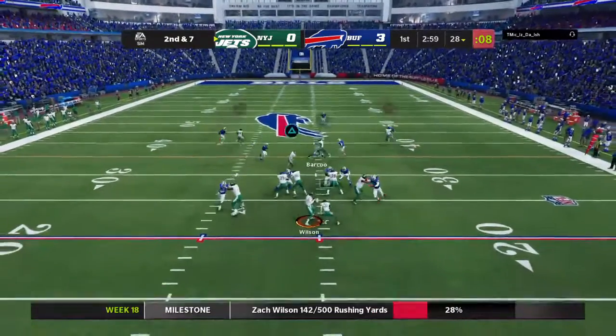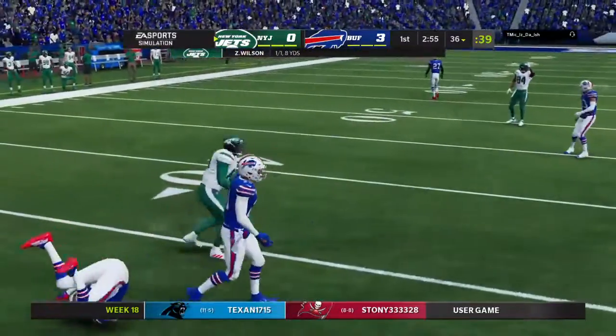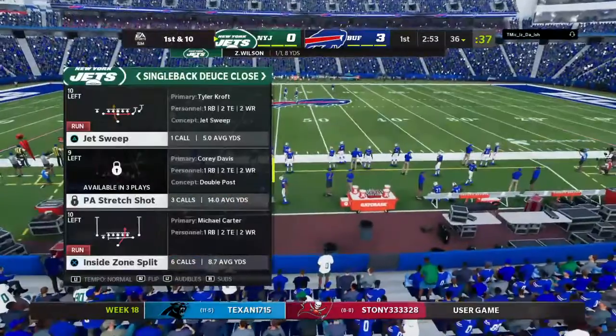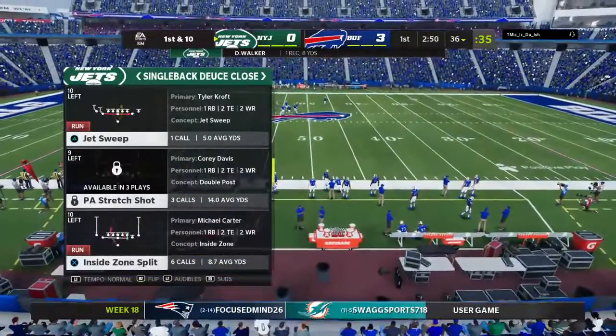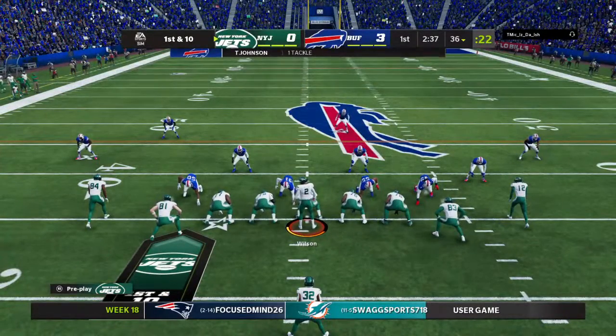Now it's Wilson, and this one caught by Delaney Walker. Walker. That one, a first down pickup of 8. Good job there to locate his tight end, Charles, in the middle of the field.